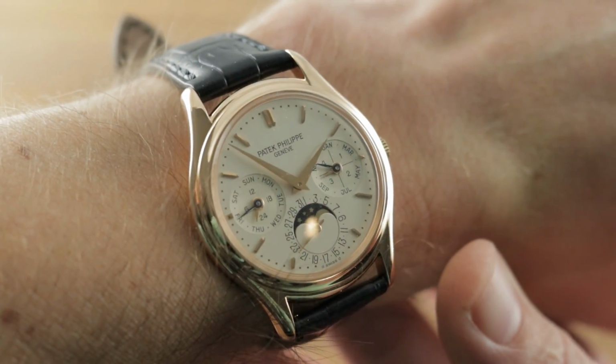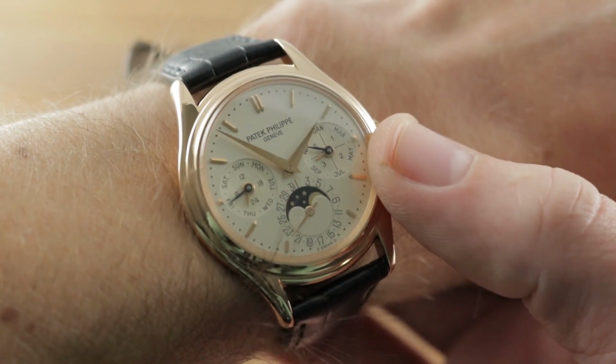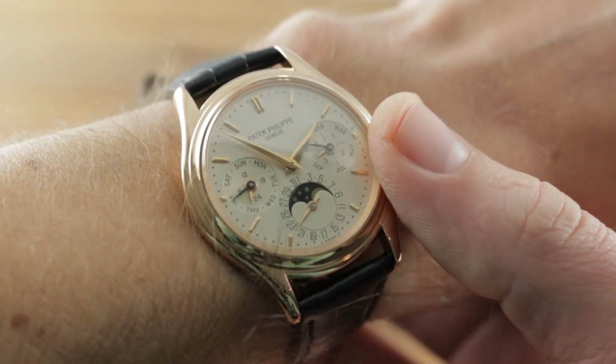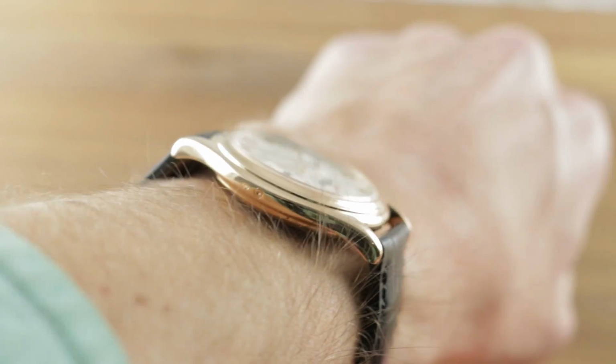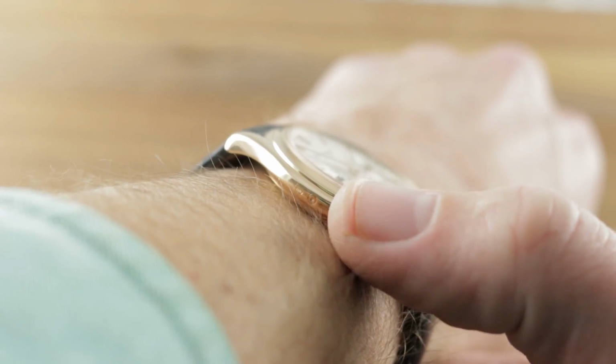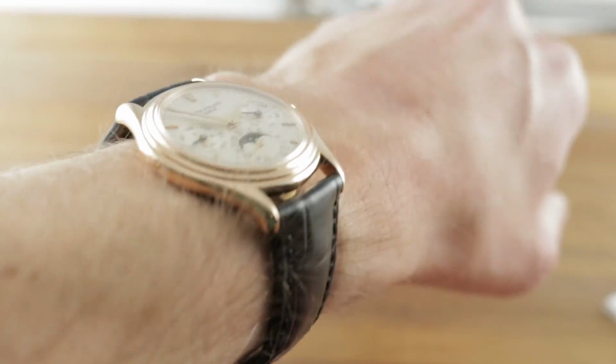As you can see, it does away with the cut dial of the early models, which featured a straight drop down to the registers rather than a dished profile as you see right here. The 36mm case in this instance also featuring pre-1995 hallmarks on the flank of the case. We'll discuss that a bit more in depth.